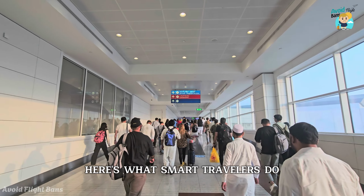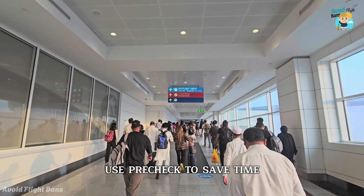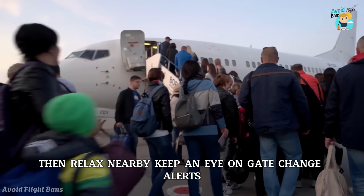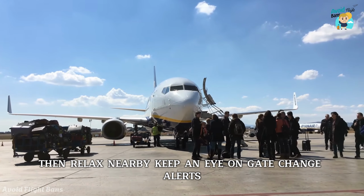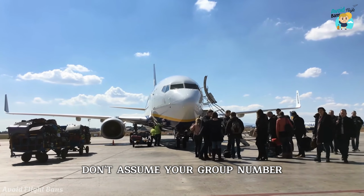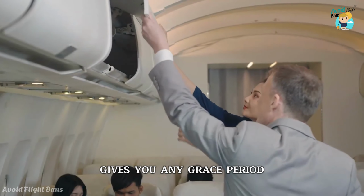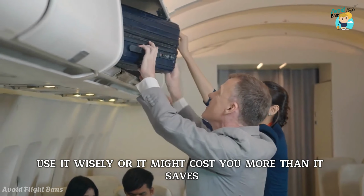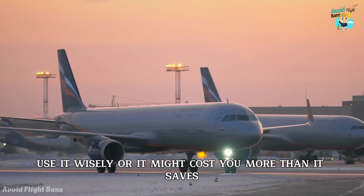Here's what smart travelers do. Use pre-check to save time, not waste it. Go straight to the gate first, then relax nearby. Keep an eye on gate change alerts and early boarding announcements. Don't assume your group number gives you any grace period. It doesn't. Pre-check is a tool, not a shield. Use it wisely, or it might cost you more than it saves.